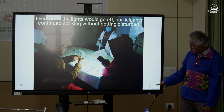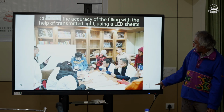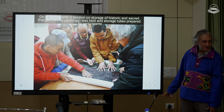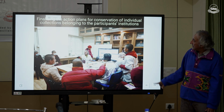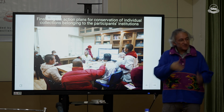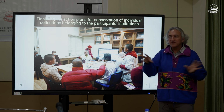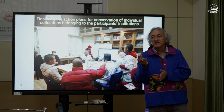The lights went off. And then you have your evaluation of your work, and then checking the quality of your work and putting things, storage. They very much wanted to know about storage of tankas, like that. And then during these days also, every monastery that came, we had half an hour every day for preparing their collections there.